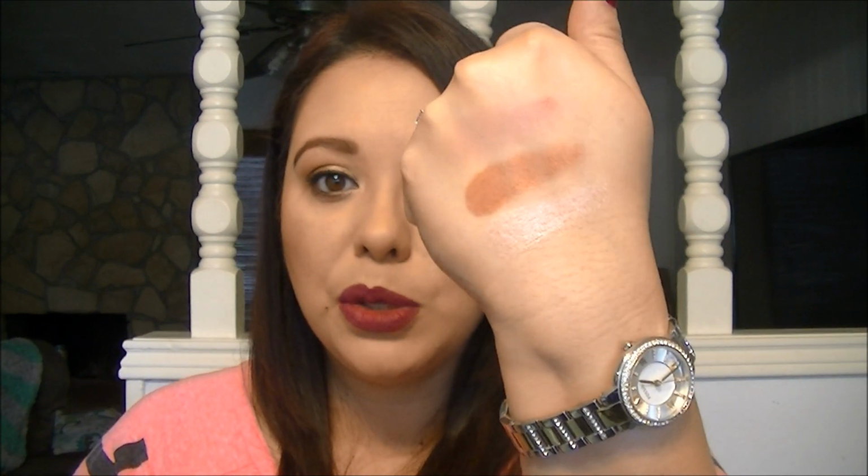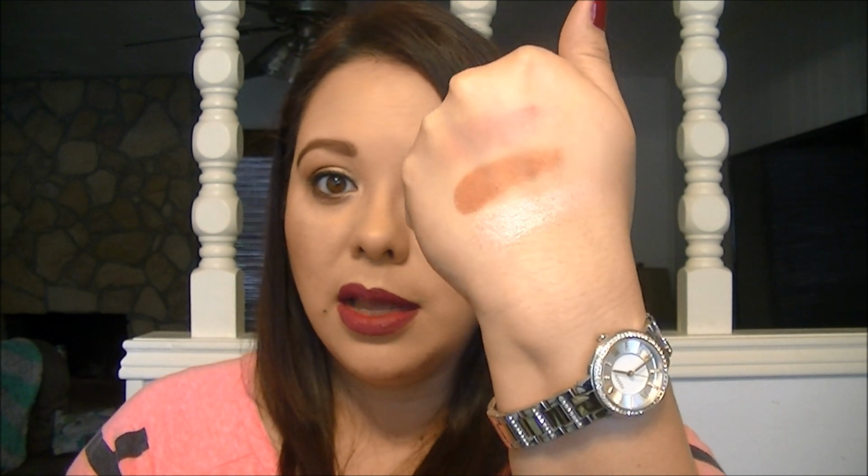It gives the most beautiful sheen on the cheeks. Very, very pigmented. It's good quality. I wouldn't say this is super soft and amazing quality. That would be a lie. But it's really good for the price. It does show up on my cheeks and it looks beautiful. So if you're looking for a new fun highlighter to try, this would be a really good one.